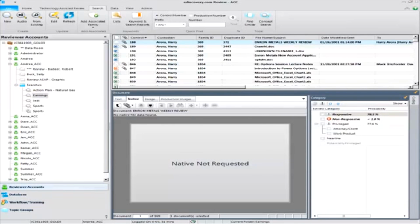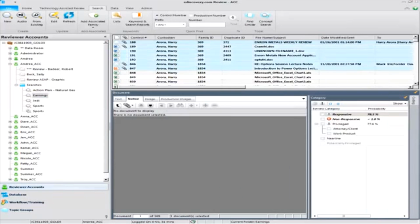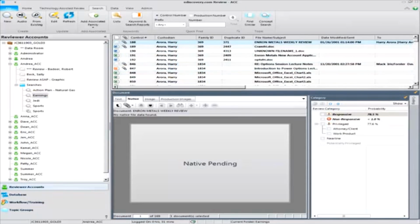And then within just a few seconds, you will have your native appear, or image, or whatever the request would be. Now, the request document format works on onesie twosies, as well as any multiples of files, and could also work equally well on search folders or any assigned folders that an admin would send to you.